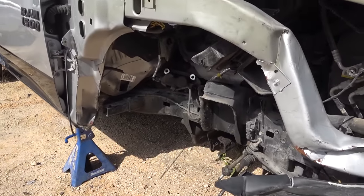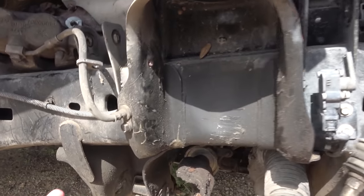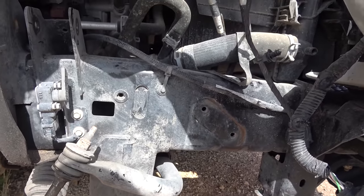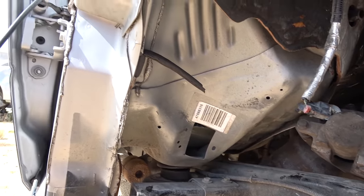Damaged components have been removed. Let's look at this frame a little bit. We got a little bit of a bent out section here, also here on the lower control arm, but the frame itself looks to be okay. Except for when we come here.